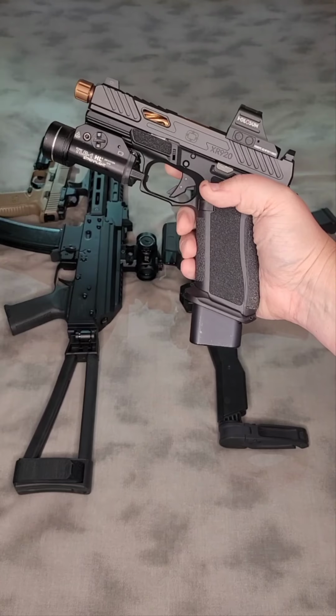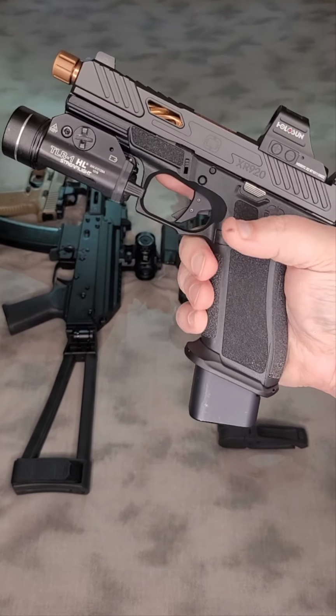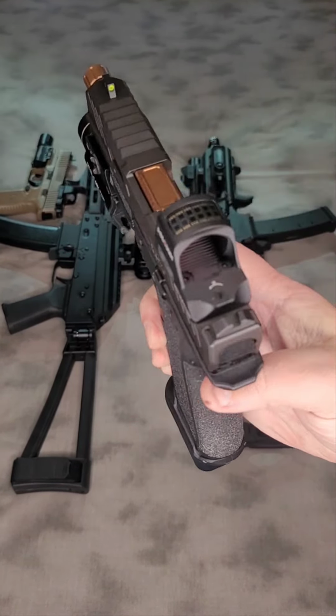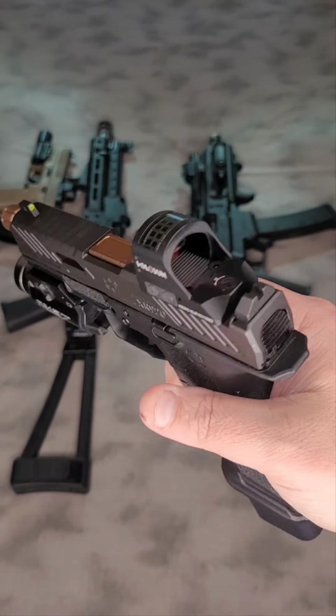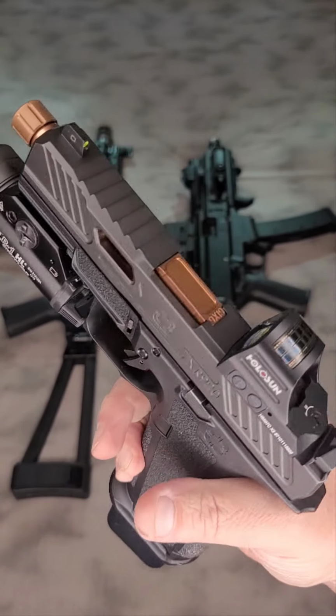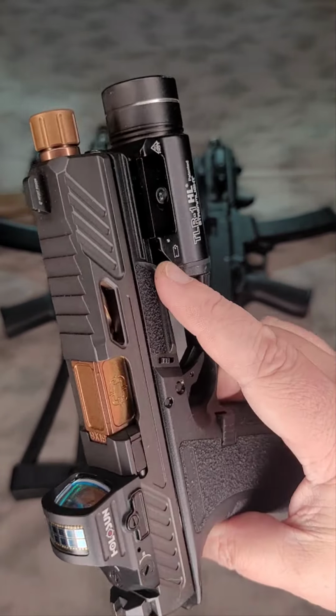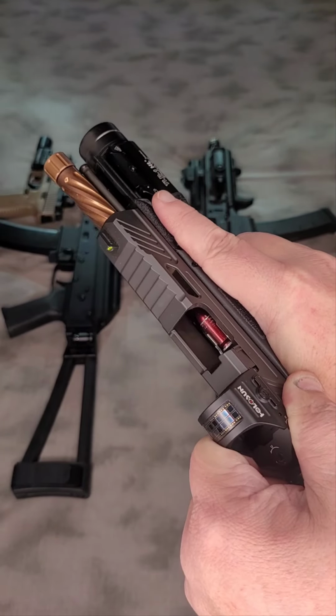Let's go. Up first, Team 1's pistol, this work of art, this Shadow Systems XR920 Elite. Beautiful pistol here. As you can see, lots of machine work on this slide. 4.5-inch bronzed fluted barrel. Got some snap caps here, guys, so don't freak out.